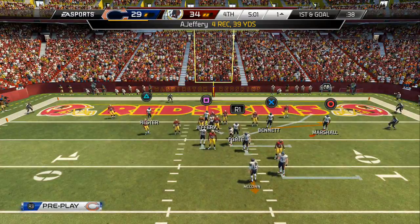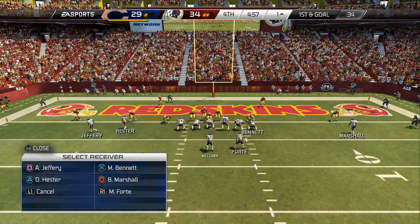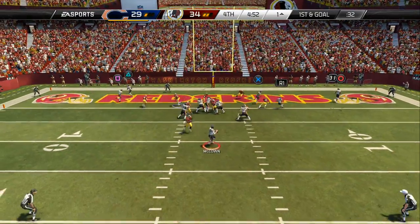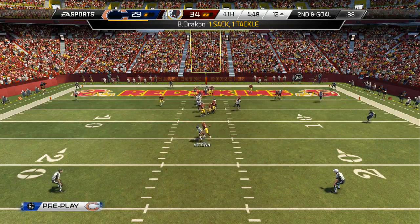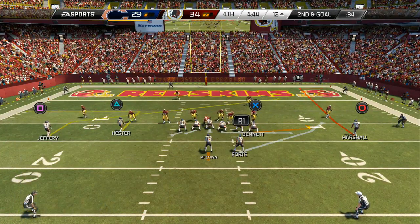Well, he gets tackled inside the 5-yard line. The bad thing is it's hard to score once you get inside the 5-yard line in the NFL. Let's go. Really quick.